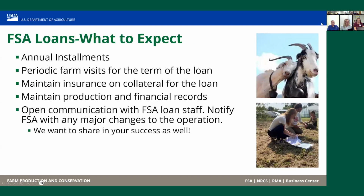Okay, so if we're approved for a loan and we've closed, what to expect? We have annual installments. We also do periodic farm visits for the term of the loan. And we ask that you maintain insurance on all collateral for the loan and maintain production and financial records. We also want you to have open communication with the FSA loan staff, and please let us know if you have any major changes planned to the operation once you've closed the loan.